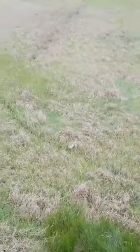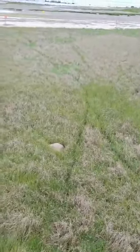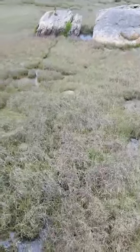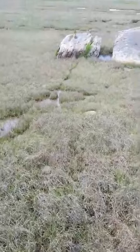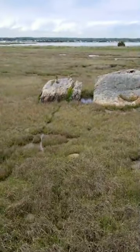I want you to notice here, I think I talked a little bit about it the first time we came out here, but see those lines through the marsh? Those are animal trails. There are a few different animals that could have left them. It could have been a raccoon or a skunk, because they do wander out here. More likely it's something smaller, maybe a muskrat or a rodent. There's a trail that leads right over to that rock. I would guess that in the gap in that rock is probably an animal's home.